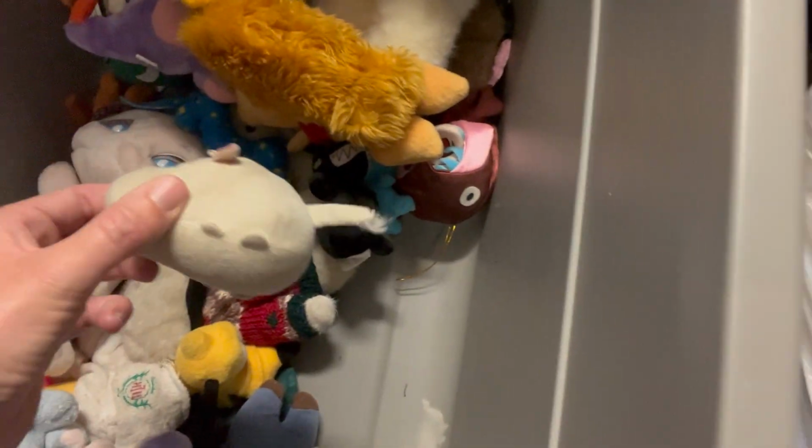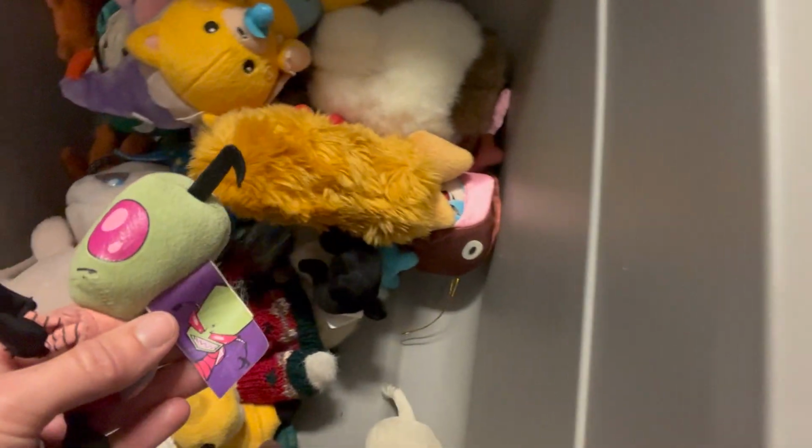Lots and lots, like a little tiny Moomin, and then we got whoever this guy is. I'll have to figure that out. Oh, another Invader Zim guy. Lots and lots of bits and pieces. Whew. All right, and that is everything. That is everything I picked up for $200. I am pretty confident that I can sell maybe 3 or 4 items and make all of that money back, and then everything else will be pure profit.